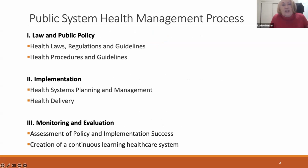There's kind of three tiers to health management processes. There's the law and public policy, which is laws, procedures, guidelines, regulations. There are the implementation pieces, which is the health systems planning and management and health delivery. And then, if we're fortunate, there's a monitoring and evaluation process, which is the assessment of the policies and the implementation procedures that have been put in place. And hopefully, by doing so, we create a continuous learning healthcare system.